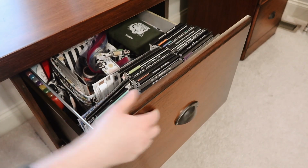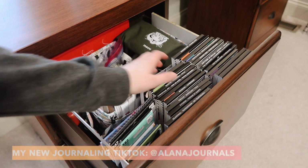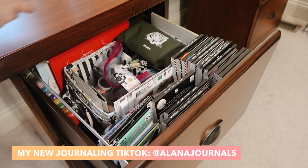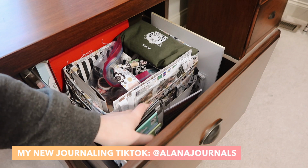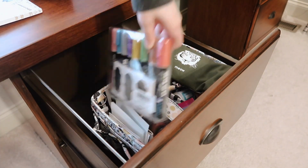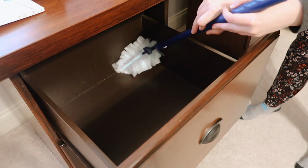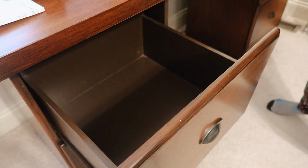Moving on to the last drawer, this is my planner drawer. So it's got all of my planner stickers, washi tape, that kind of stuff. I go in here a lot because I love planning and decorating and journaling. So this drawer gets quite a lot of use, but recently it's been making me really frustrated because the way that I had it set up was not conducive to me finding stickers or anything.